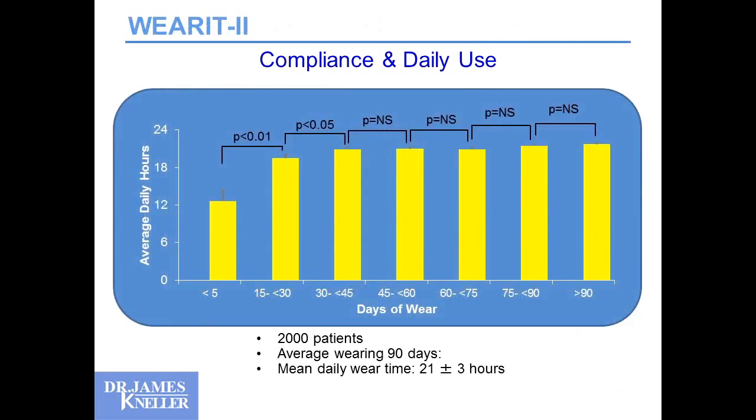We also see that in the WEAR-IT 2 registry that I'll talk about later. Here's 2,000 patients. Average wear time is 90 days, with an average of 21 hours per day that the patient is actually wearing the device. So we can believe that if we give this to someone and convince them to wear it, they will in fact wear it the vast majority of the time and receive the protection we intended for them.